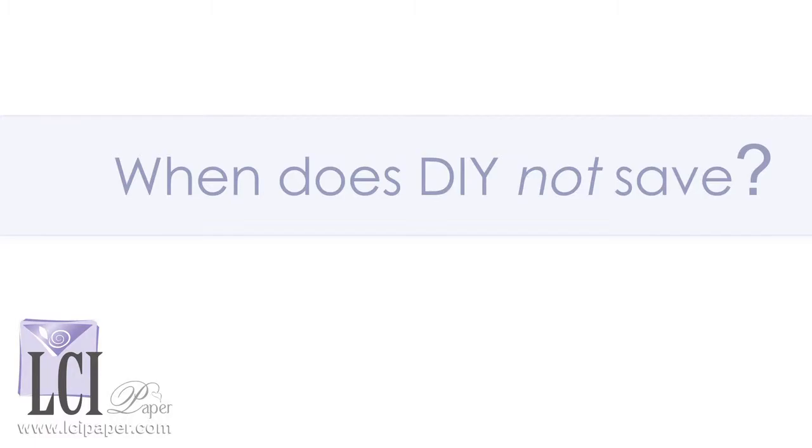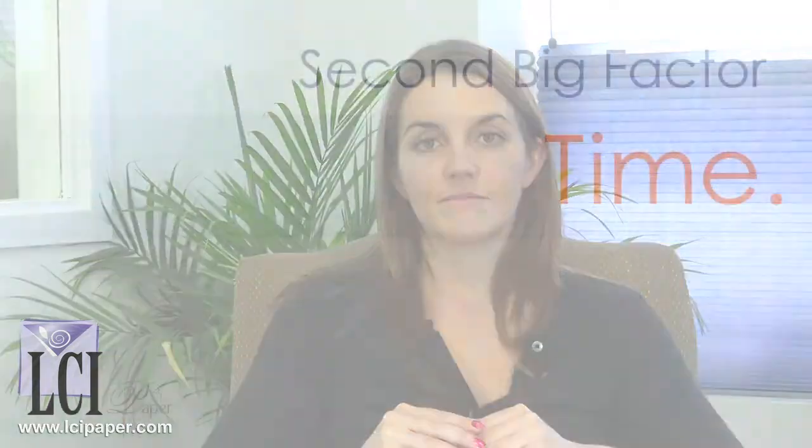So when does DIY not save? Well, when making your own invitations, you have to factor in all of the tools you'll need for the job, not just the paper and the envelopes. For example, if your design requires you to buy a higher quality printer or special cutting and embossing tools, you may not find that your savings are as great as you expected. So, before making the final decision, just make sure you factor in all of the tools you need, figure out the total cost, and then compare that cost to the price of a similar ready-made style.